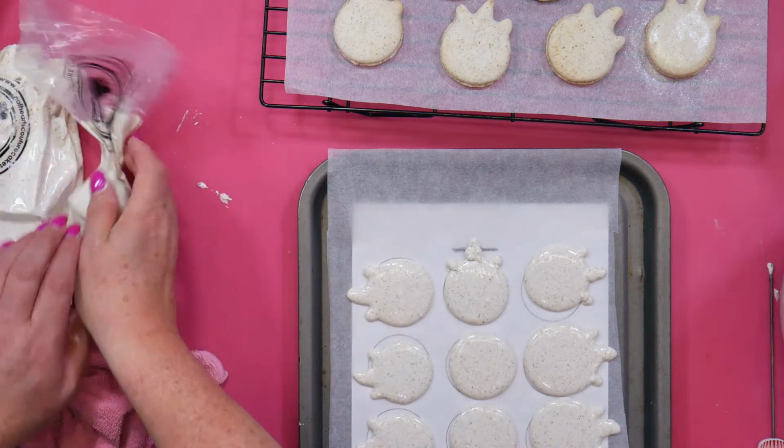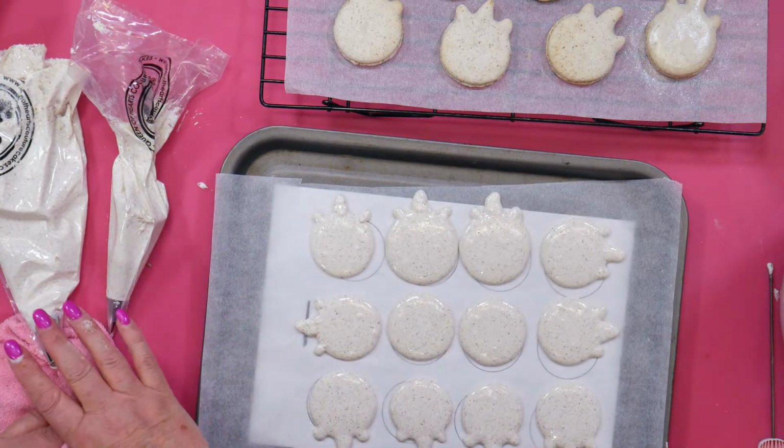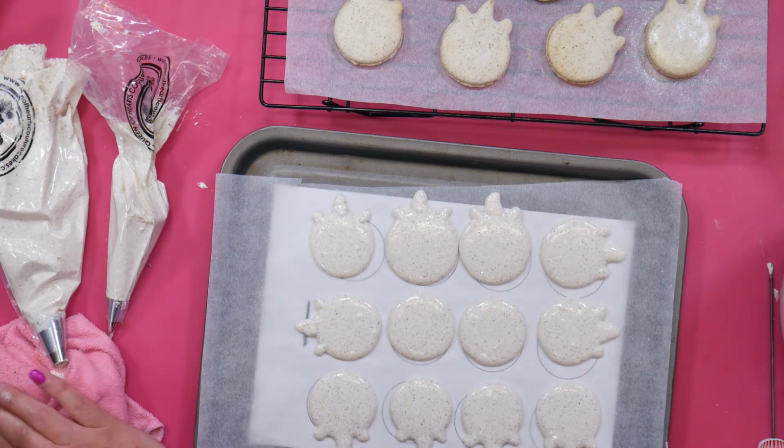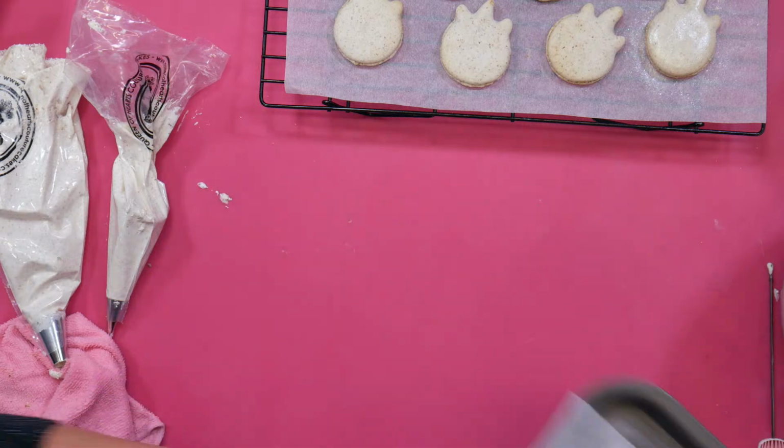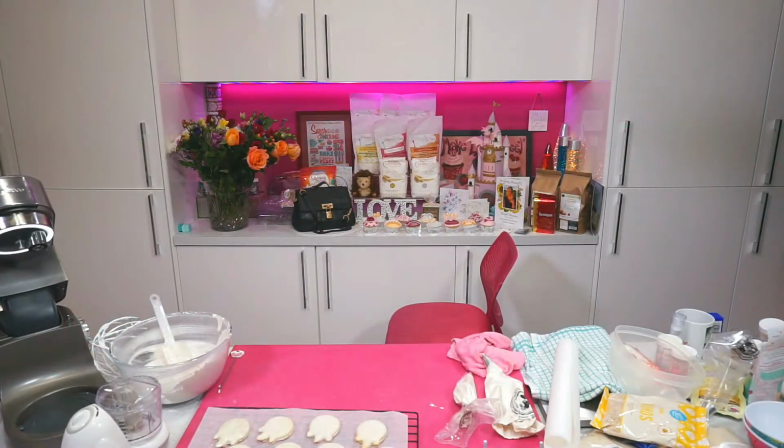So we've got that one there, okay? So that's all I've done, really. I've left the 2 in the middle because they're going to be our bottom shells. So I'm just going to pop that over there. I'm going to pop this actually in the oven. Put the timer on. You don't need to put them in the fridge or anything? No. So 10 minutes.